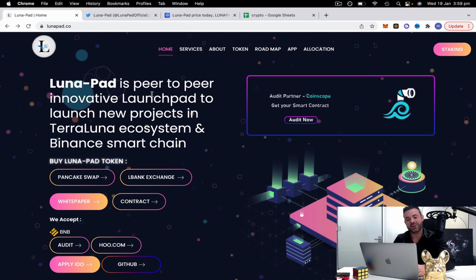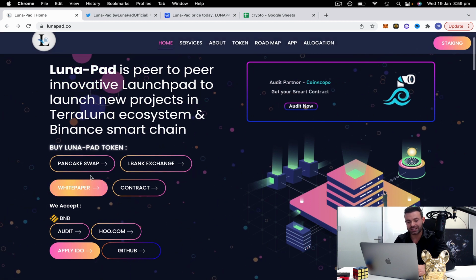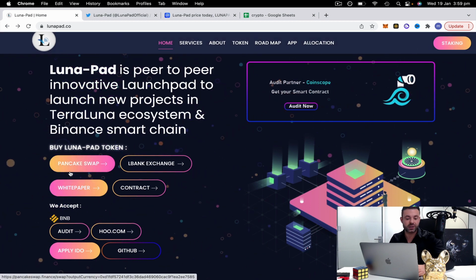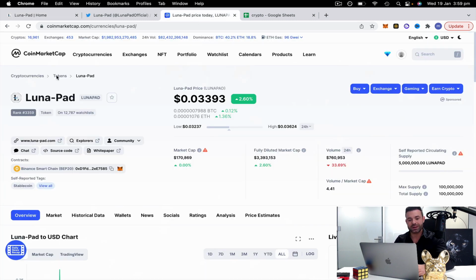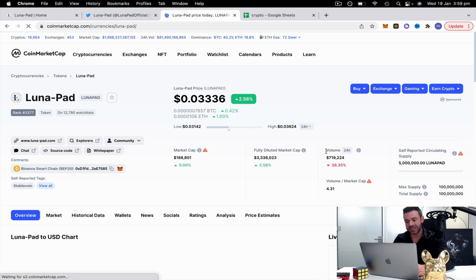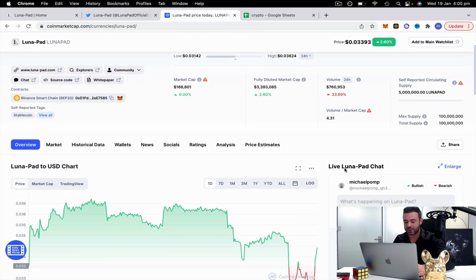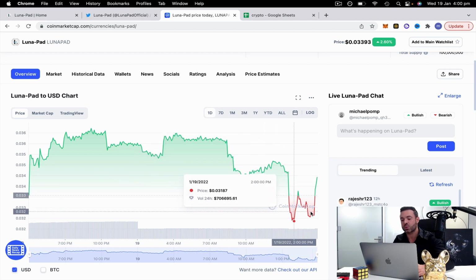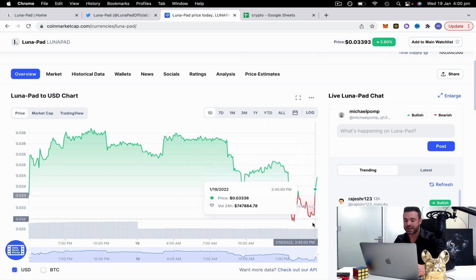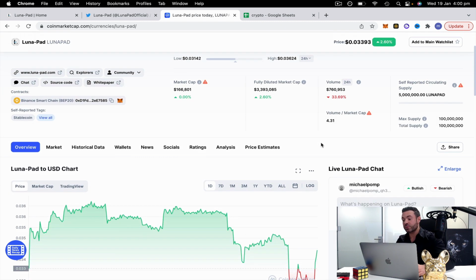It says it's a peer-to-peer innovative launchpad to launch new projects in TerraLuna ecosystem and Binance Smart Chain. It is tradable at PancakeSwap, LBank exchange that I'm not familiar with, and I believe another one. We have the price open here at CoinMarketCap. Of course, we want to know what is happening with the price, which is actually rising, because I opened up this CoinMarketCap just before I started filming at 3.1 cents. So it's gone up a little bit. As you can see here, the buy is up a little bit, but it did drop down as well. So this little spike up doesn't really do a whole lot overall, but we'll have to see what's going to happen with the price moving forward.